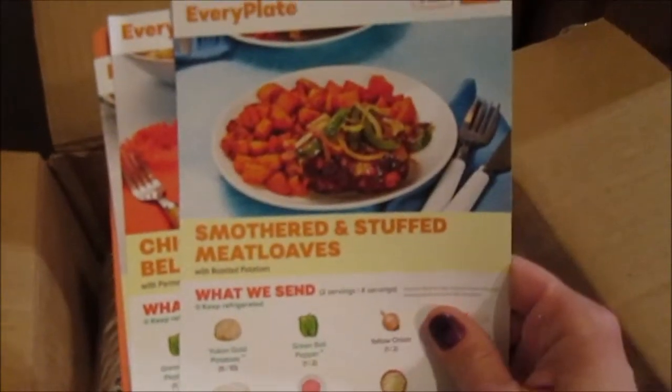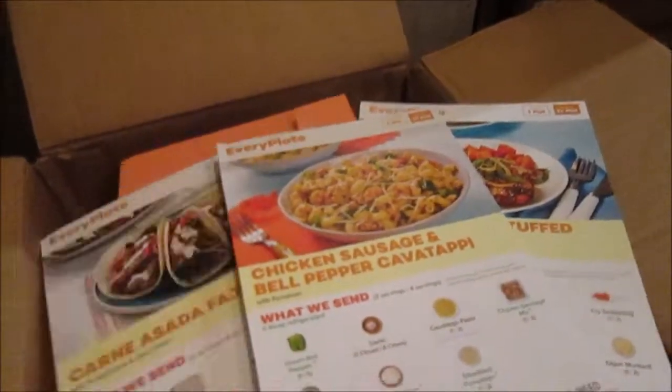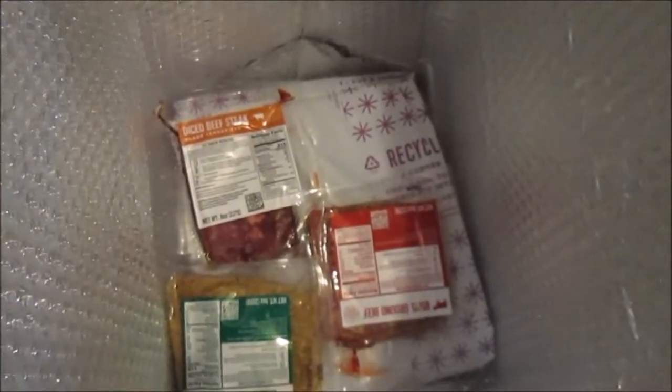My second EveryPlate box just came. And these are the things I'm gonna be making this week. Looks good. I appreciate how they put all the produce and stuff in this nice little box, because then I just stick the box in the fridge. And the meat's down here nice and cold between 2 ice packs.